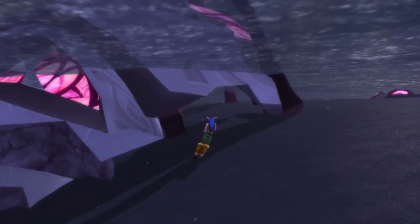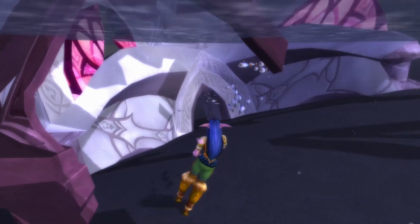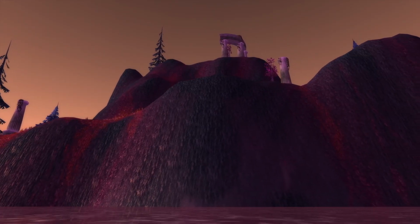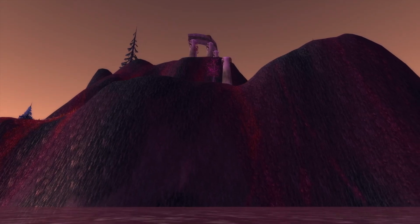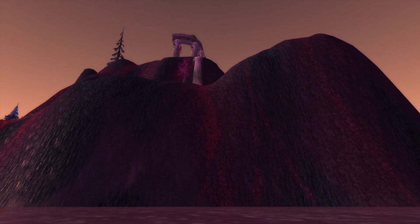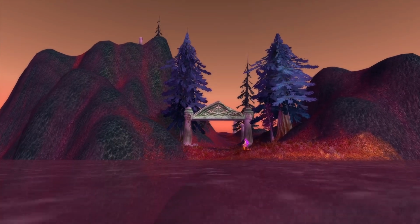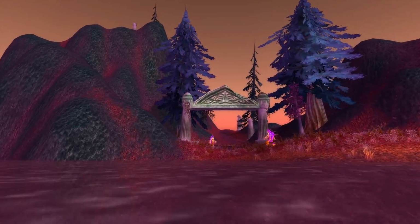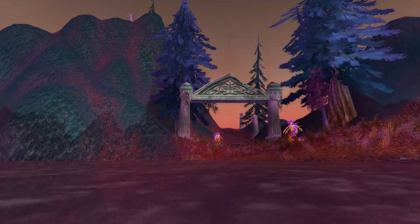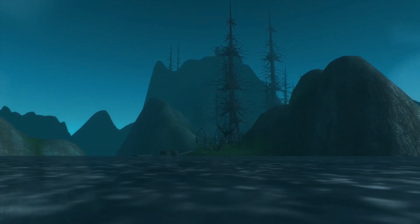The Crimson Reach didn't have much to show by itself, but the two islands off the coast did have their moments. Blood Curse Isle, home to a nasty group of Naga, shares the same model as Purgation Isle from the Hillsbrad foothills, which is rather interesting, but has a more appropriate theme compared to the former's human-style buildings.